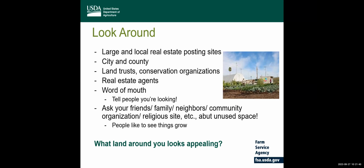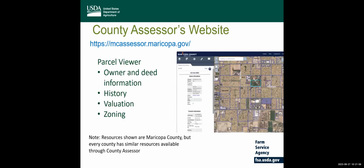But if you're curious, you see maybe some land that looks fitting, there's a big open lot there, you see a space that might work, then I would encourage you to actually do some research and figure out who owns that, so that it would be possible to approach them. So in this presentation, I'm using Phoenix and Maricopa County as an example, but all of the resources that I'm talking about are available in every other county through the county assessor or the county recorder or what have you. So just Phoenix is an example, but these resources are available everywhere. They just may look a little bit different.